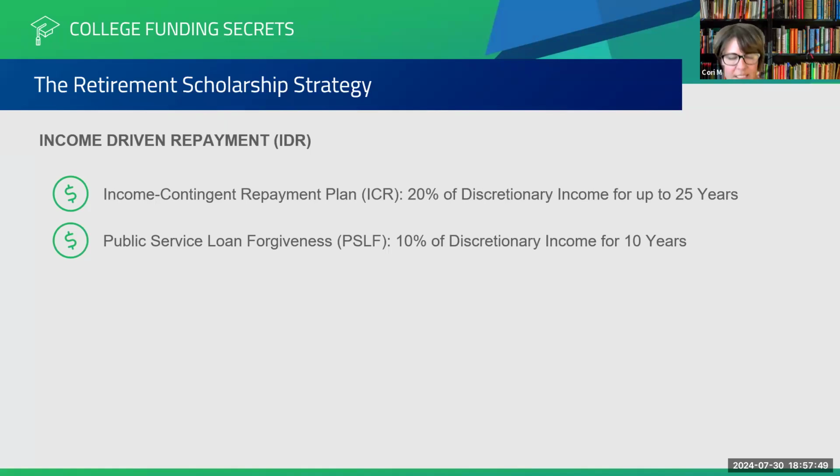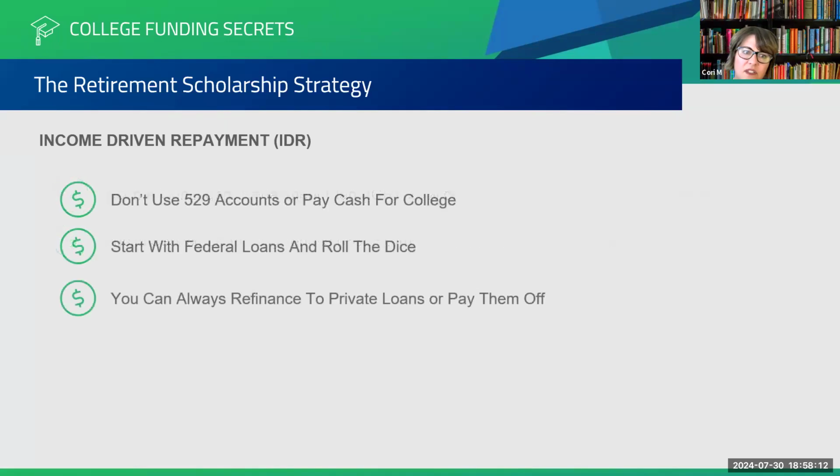Okay. What is 20% of your income for 20 years of the parent that makes the least amount of money? It's crazy, and you might not agree with any of it. We're just saying these are the plans that the government has put in place. It is completely legal. It is completely ethical. This is their solution for the high cost of college.